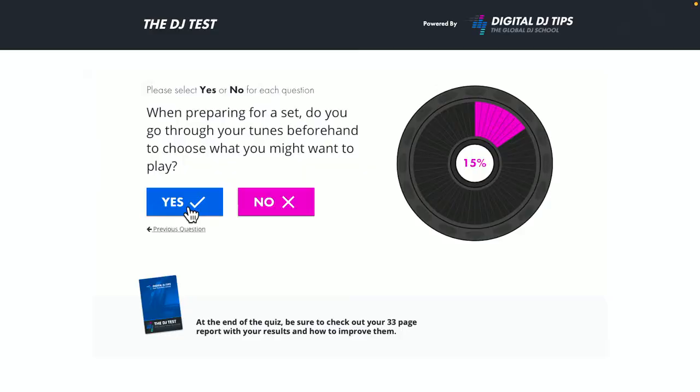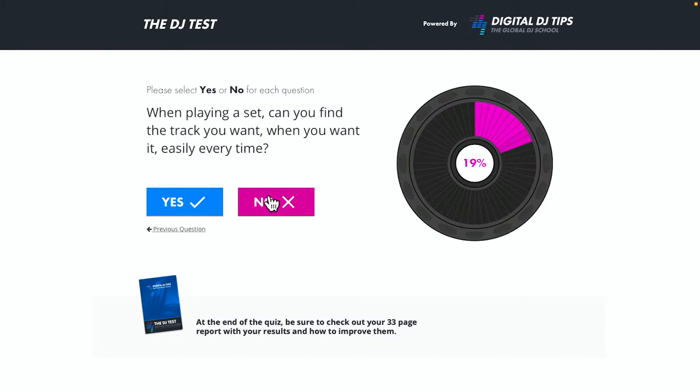And the questions continue along the same kind of lines. They're all kind of randomized, so you won't see them in this order. When preparing for a set, do you go through your tunes beforehand to choose what you might want to play? Now I just play what's in my box. I don't do any of that stuff. That could be your answer, so you'll click that one, and so on and so on.